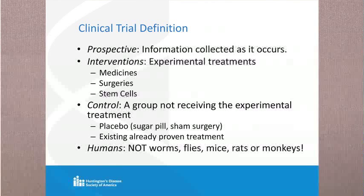Against a control group, so a group that's not receiving the experimental treatment. Traditionally, we think about a placebo, a sugar pill. Sometimes in surgical interventions, we'll think about sham surgery, so individuals will not receive the actual surgery, but close enough, so to speak. Or it could actually be an existing or already proven treatment.